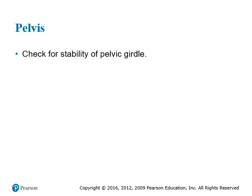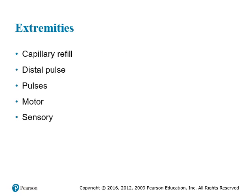Pelvis, we're going to check it just the same. We're going to close that book to check stability there. Extremities, it's going to be just the same as adult, except we're going to throw in cap refill. So we're going to check for the distal pulses, motor function, and sensory function, and then we're going to check the capillary refill as well.